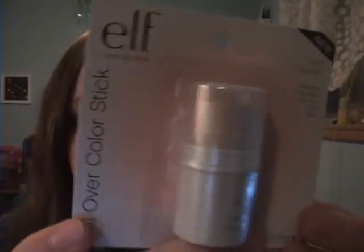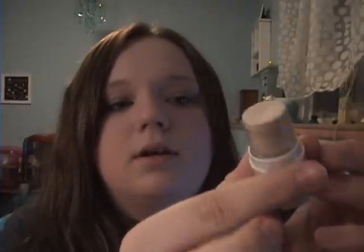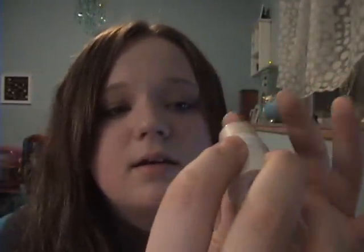Alright. Moving on. I got the All Over Color Stick in Spotlight to highlight, and it looks a lot bigger on the website, honestly, but that's all right. I wish they'd have actual sizes on the website, and it looks like this. It's not too much product, but it's fine. I'm sure it'll last quite a bit. And it looks pretty. I like it.